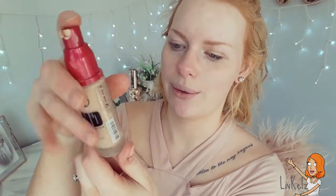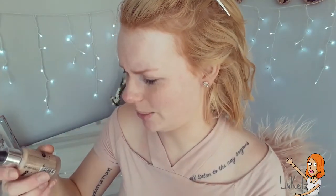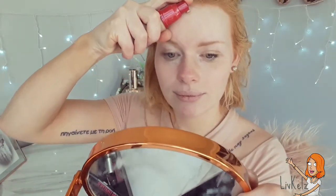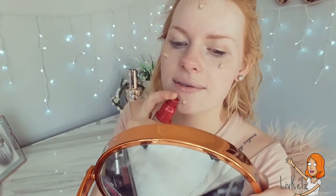So this is W7 HD Foundation 12 Hour in the shade sand beige, and I'm pretty sure this is sand beige. Yeah, I was like, perfect. Bloody spot on. I've also taken away my mirror that I used to have here, so I have to use this little handheld one. So I just give it a couple squirts, and I just spread it around.